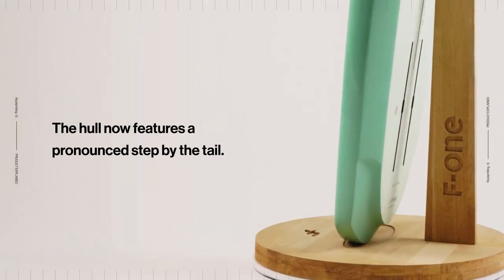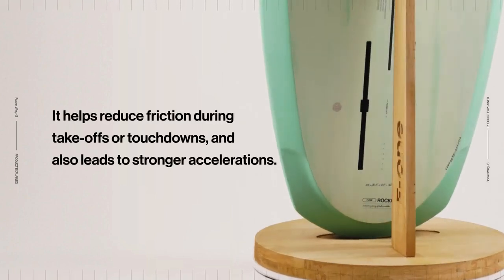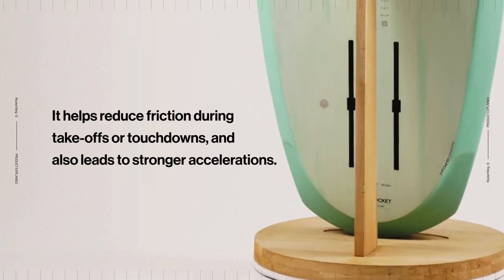The hull now features a pronounced step by the tail. It helps reduce friction during takeoffs or touchdowns and also leads to stronger accelerations.